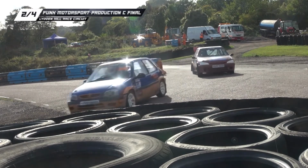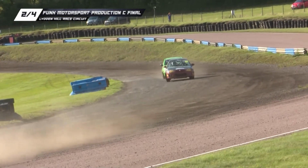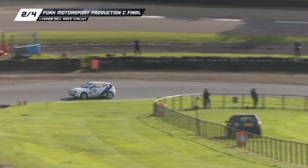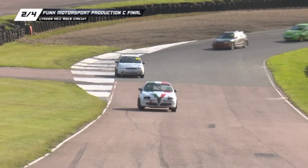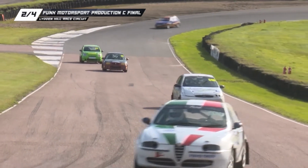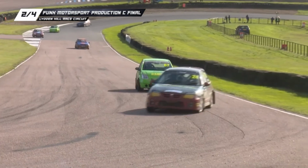Laidler being chased by Tom Brooks, motorsport commentator and journalist, in a hired Peugeot 106 there, driving with a broken collarbone today after a fall from a motorcycle here at Lydden just a few weeks ago. Mark Henry has gone to the front in the Alfa Romeo ahead of Cameron Whitley, his Ford Focus surviving a bit of a collision in one of the heats earlier on, a bit of damage to the back end. Thomas Edmonds up to third there in the MG ZR.